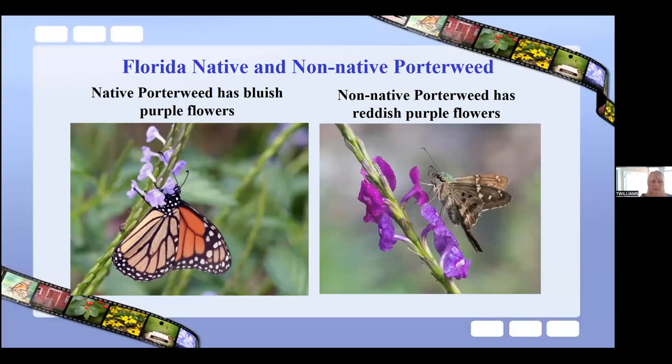There's an image of a native porterweed and a non-native porterweed here for you to examine. The native has kind of bluer, paler, bluish purple flowers, and it has a more sprawling growth pattern, so it's closer to the ground. Whereas the non-native is brighter, more like a reddish purple flower, and it grows more upright, more erect, more tall.